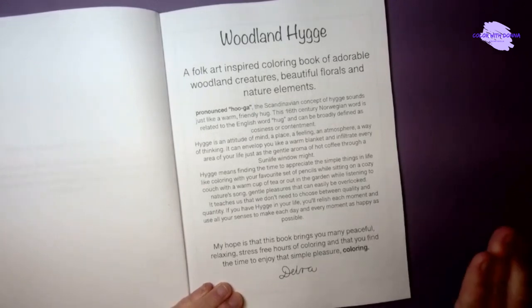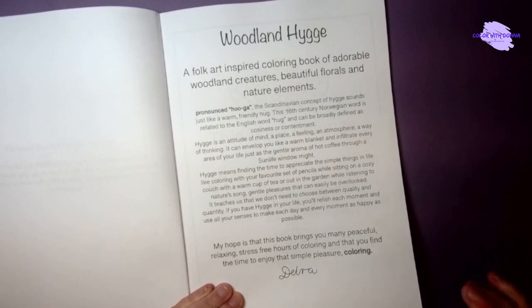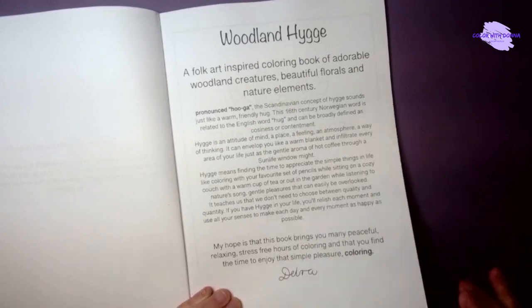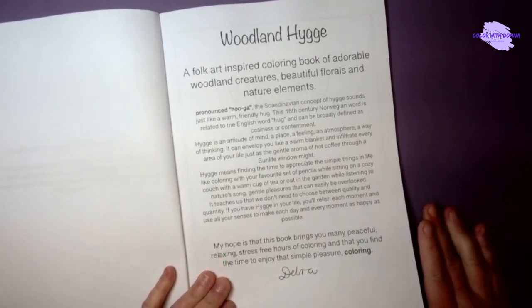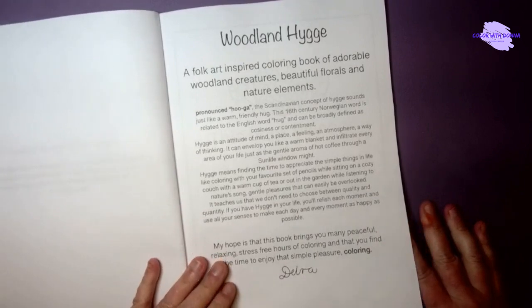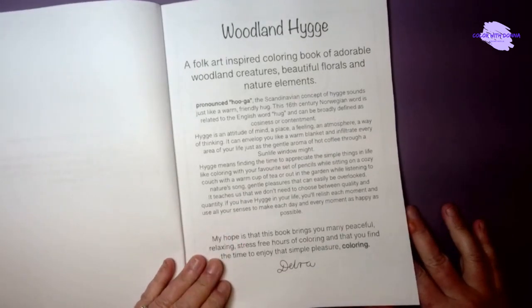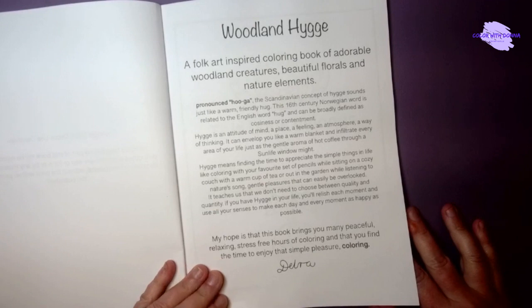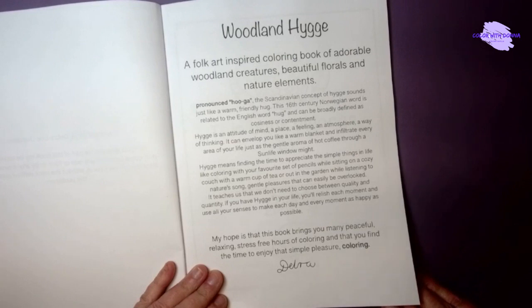contentment and cohesiveness. Hygge is an attitude of mind, a place, a feeling, an atmosphere, a way of thinking. It can envelop you like a warm blanket and infiltrate every area of your life, just as a gentle aroma of hot coffee through a sunlit window might. Hygge means finding the time to appreciate the simple things in life, like coloring with your favorite set of pencils while sitting on a cozy couch with a warm cup of tea, or out in the garden while listening to nature's song. Gentle pleasures that can easily be overlooked.